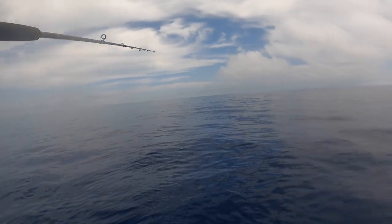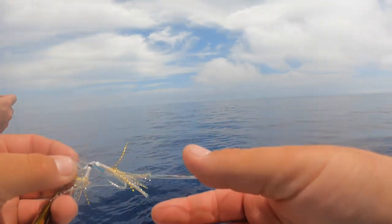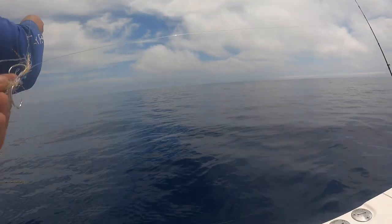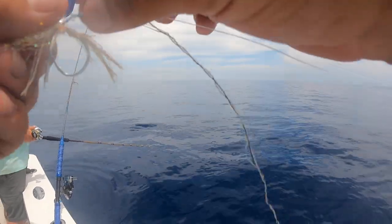I'd measure that thing, Brian. Pinching the tail, he's right at 21. Right at 21, pinching the tail? Put a 21, pinched tail, he's in a box.